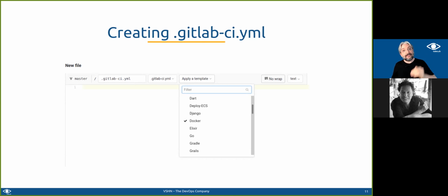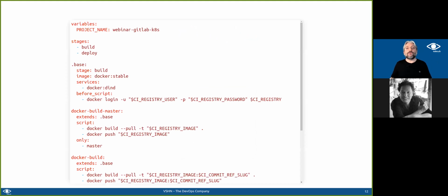In the case of this particular example, I selected the Docker template. Why is that? Well, because we're going to talk about Kubernetes, and Kubernetes is, after all, a container platform. So we are going to use what I think is the most generic and most useful of all of the GitLab CI YML templates, which is the Docker one. And this is what it looks like.